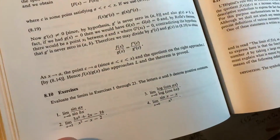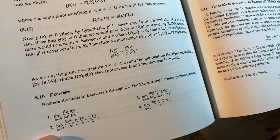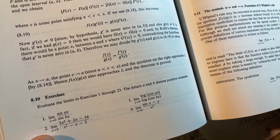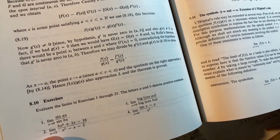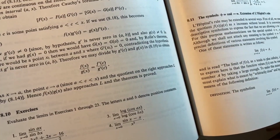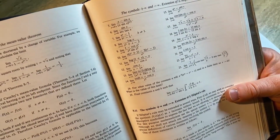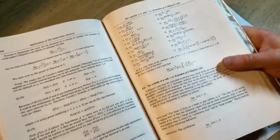So he doesn't mess around. Look at number 1. The answer there is a over b, so it's pretty easy. Yeah, you can do a lot of these in your head, but like that should be 3. Number 4 is 0. Number 3 looks really interesting, right? That's a cool problem. That looks fun. Some cool problems in this book, and you have answers too.